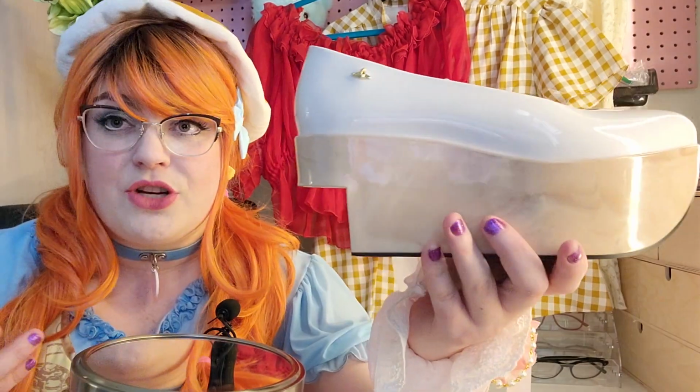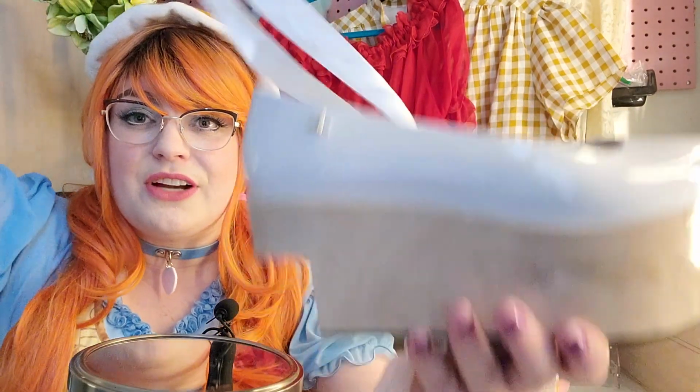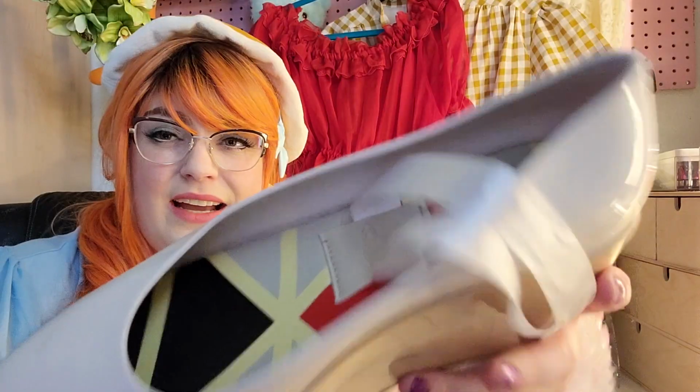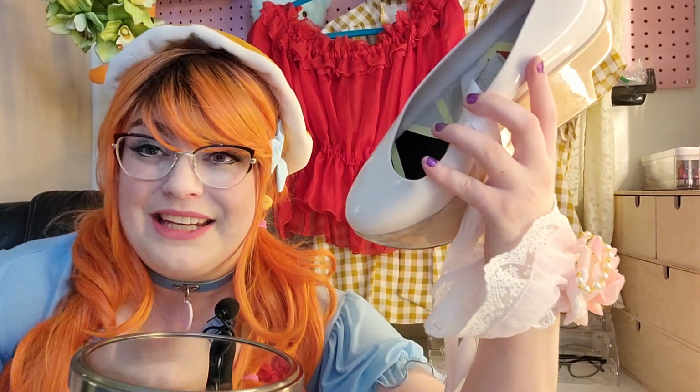Because I'm not sure I was able to get a good enough shot with my cat here, there's a closer up look at the Melissa and Vivienne Westwood rocking horse shoes. All of this is like rubbery plastic. I find them really surprisingly comfortable, but I've worn them a bunch since I first got them, and they have been so easy to clean.